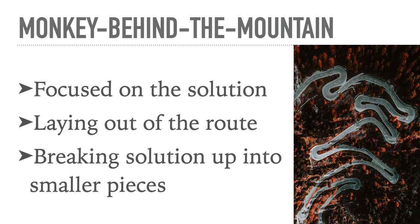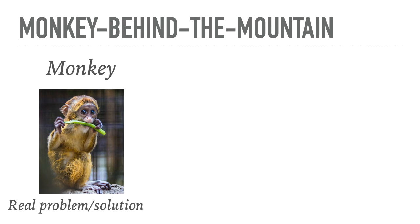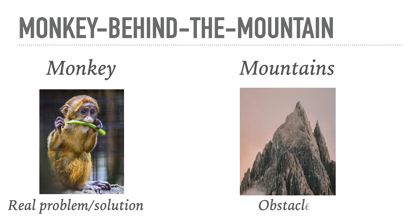So let's dive into this and let's get ready for this. First of all, we are going to talk about the monkey. Now, that monkey is so cute. That is your real problem you want to solve. That is the solution you want to get to. Then we are going to have a look at the mountains. That's the obstacles that stand in the way.